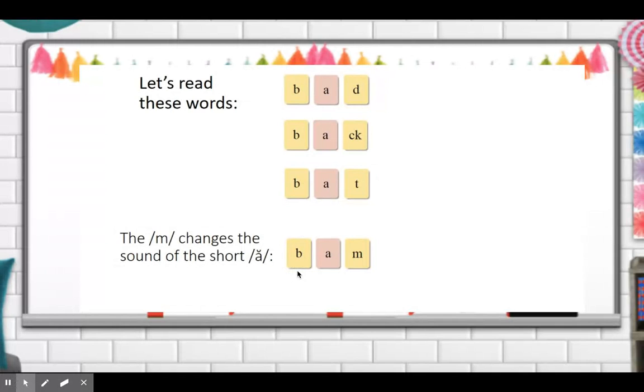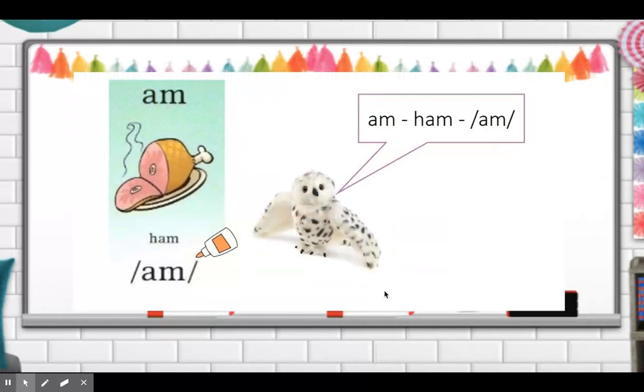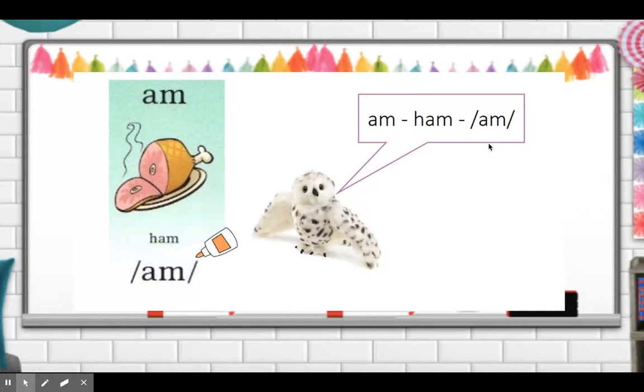Let's see. When we say the word bam, does that A sound like ah? It really doesn't. The M actually changes the sound of the short A. So A and M come together and they're glued together because the M changes the sound of the short A. So now we are learning another glued sound, am. So when we read our cards, we say A-M, ham, am. Because am is a glued sound. They're stuck together. That M changes the ah sound.